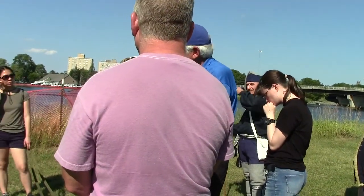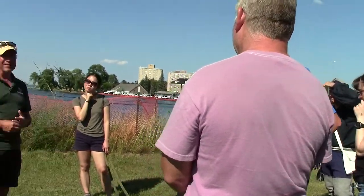Center of the fort is right here. Yep. My shadow more than anything.